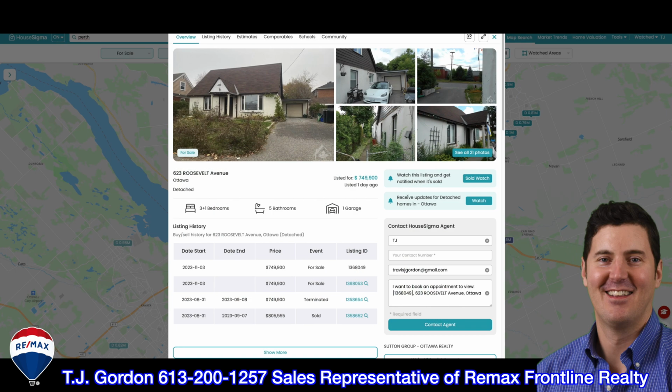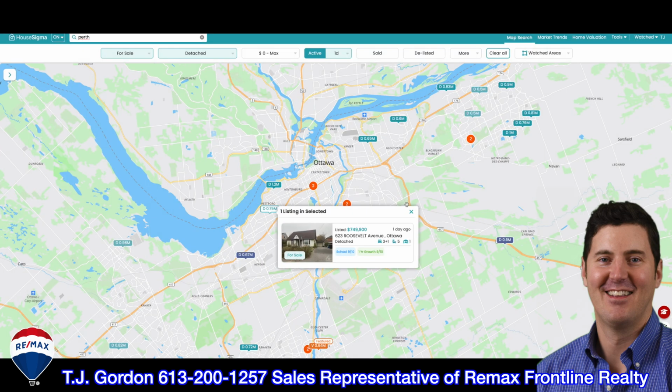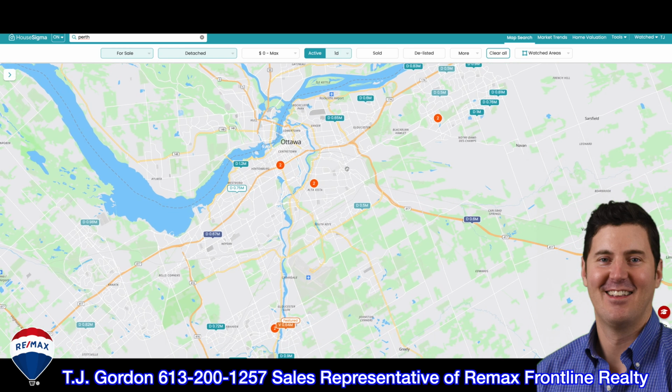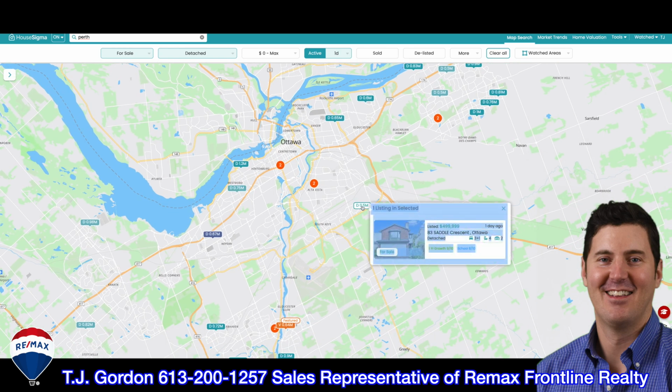Let's have a quick look here. Are they combining 2 units? Detached. Got it up for $805,000, and then terminated it, and then they've got it back up. A lot of people, if a listing's been up for a while, will cancel the listing and then put it back up again, so it looks like it's fresh. I don't know if that's the case with that.